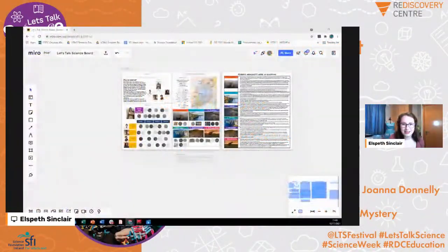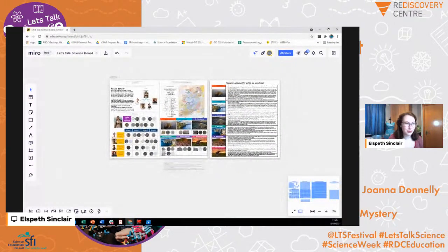So we are going to work together to solve this mystery. I hope you've got your worksheet with you, but if you don't, that's completely fine because we're going to work through this together. Now, I have created a slightly smaller and more interactive version of the evidence board that we were just looking at, and hopefully you should be able to see it on your screen now. There we go. So this is the overview of our board.